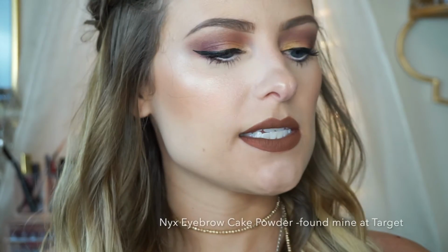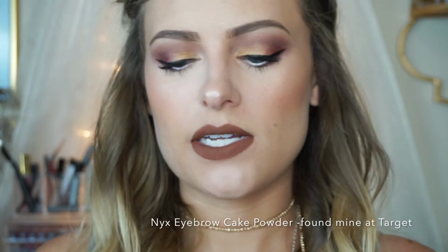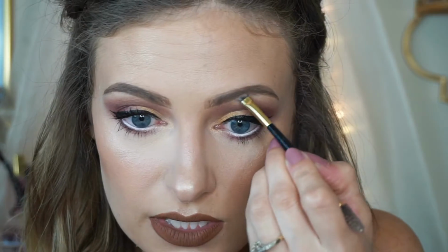Okay, so now that that's done, what I do next is I go in with this NYX Eyebrow Cake Powder. And this is in the shade Blonde. I really love this stuff. It has lasted me a very long time. As you can see, I've hit pan on the lightest shade in the palette. So I'm just going to dip my brush in that and just set this eyebrow gel, because you don't want it moving around and smudging or half your eyebrow fading throughout the day.